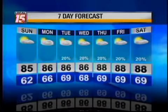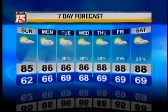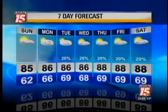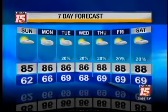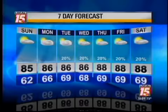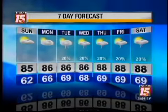So here's your 7-day. And as you can see, your forecast really doesn't look too bad. Temperatures stay right around the mid-80s, mornings in the 60s, so we're on track there. But again, we're watching the tropics to see what happens if that Caribbean Sea develops, and we do have a chance for a few showers starting primarily Tuesday.